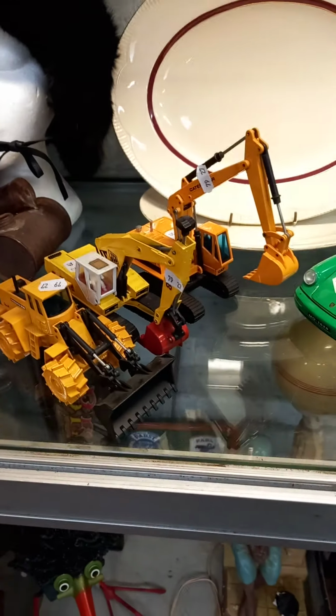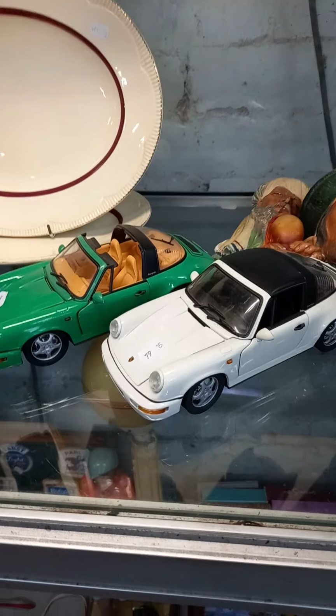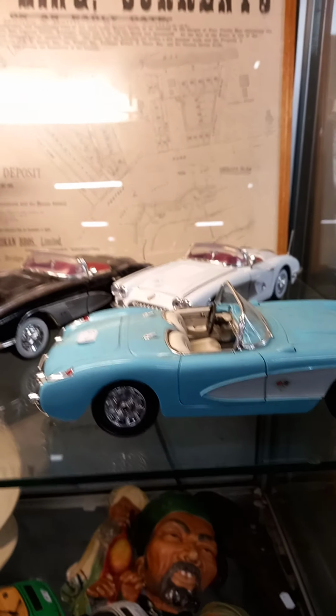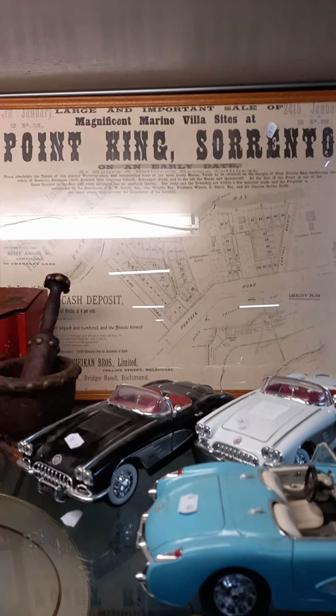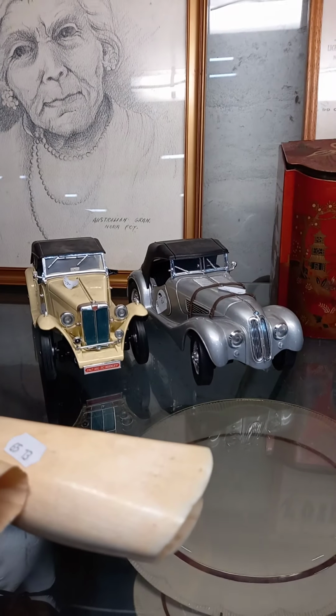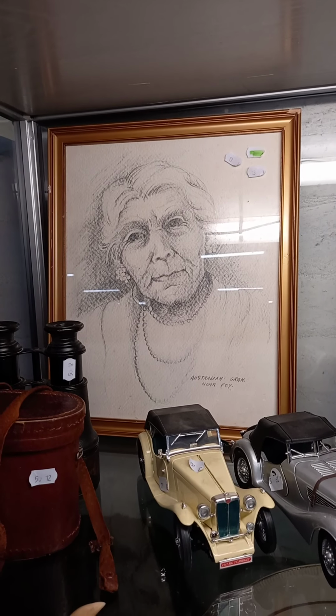Some pubinalia. There's a good little lot of die-cast construction vehicles, two Clarice Cliff platters, Porsches, bosuns and a pistol, some Corvettes, cool old poster, Point King Sorrento, little group up with a nice little English tea caddy tin, some sperm whale teeth, binoculars, nice little sports cars, nice little Nora Foy pencil drawing of the Australian Gran.